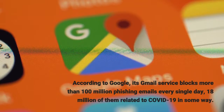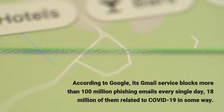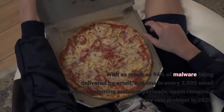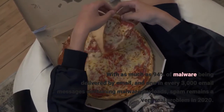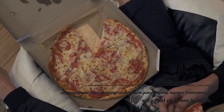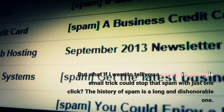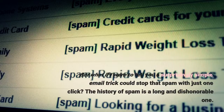According to Google, its Gmail service blocks more than 100 million phishing emails every single day, 18 million of them related to COVID-19 in some way. With as much as 94% of malware being delivered by email, and one in every 3,000 email messages containing malware payloads, spam remains a very real problem in 2020. But what if I were to tell you a surprisingly simple email trick could stop that spam with just one click?